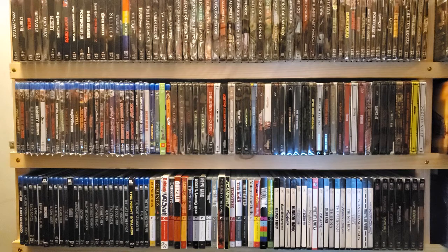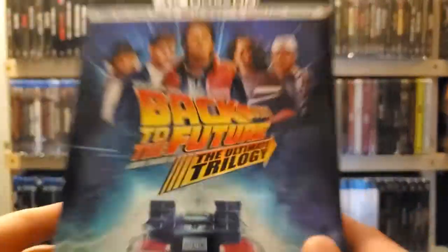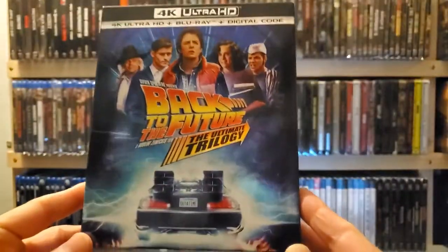So we'll start off with some honorable mentions. First one up is a trilogy that I've loved forever, and the first one is just a classic, something that I was in desperate need of upgrading. I had the original trilogy on DVD, held off on getting the Blu-ray because I knew there was going to be a 4K, and it came out in 2020. And of course, I am talking about the Back to the Future trilogy.